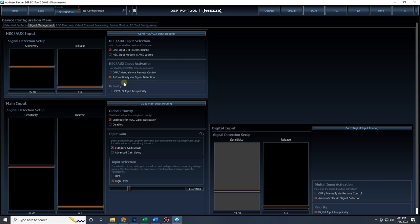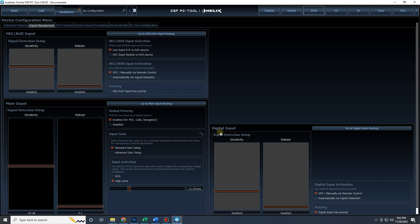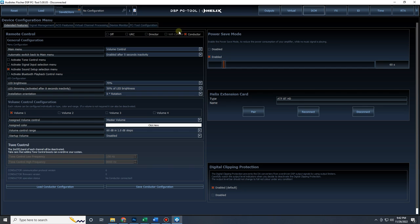Now, before I get into the gain, I want to show you, if you have it selected off manually via remote control, what you'll have to do is have a Helix conductor or a Helix director. By the way, for the record, I 100% prefer the conductor. It's much smaller, much more ergonomic, aesthetically pleasing, fits into cars easier, doesn't have as many problems as the director. You're going to have to go into your extended features. Let's say our conductor is already on, and we're going to go under our conductor menu, and we're going to have to activate the input signal selection menu. Or if it's a director, you're going to have to just do it on the director. But yeah, if you want to control the inputs manually, you need to make sure you have this selected.